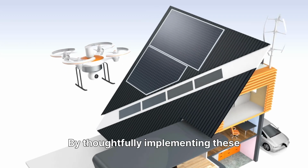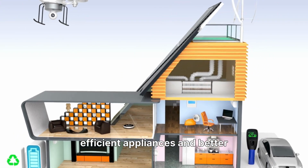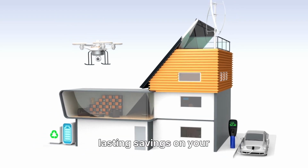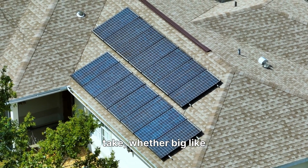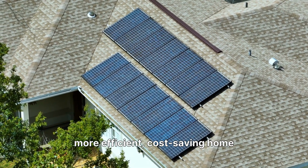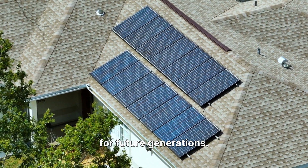By thoughtfully implementing these proven strategies, from solar installations and smart sensors to efficient appliances and better habits, you can take full control of your electricity consumption and enjoy substantial, lasting savings on your bills. Remember, every step you take, whether big like adding solar or small like switching to LEDs, contributes meaningfully to a more efficient, cost-saving home and ultimately supports a healthier, more sustainable planet for future generations.